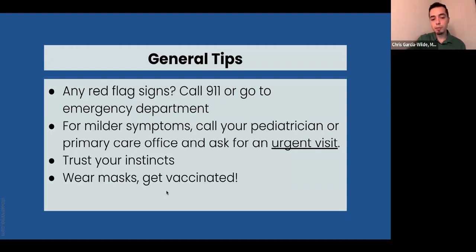And finally, of course, wear your masks this winter. Masks still prevent a lot of transmission of these viruses that can cause these symptoms. So I do recommend wearing the mask, especially if you're on the train or in a busy store or around people in general, and then get vaccinated.